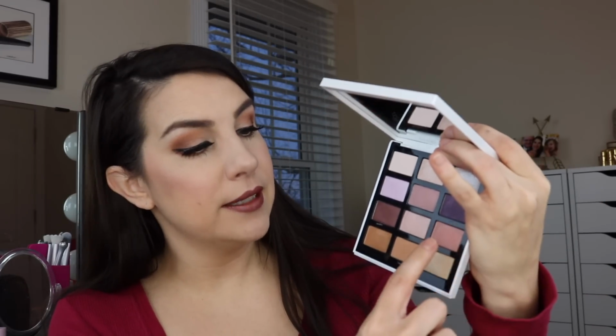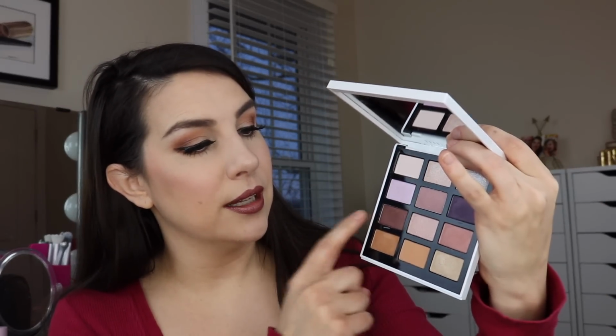Another thing I'd like to point out is that there are a handful of shades in this palette, at least from my research. There might even be more. It's possible I missed some, but I went through Bobbi Brown's actual website where individual shadows are sold, and I found that Eggplant, Rose Gold, Toast, and Cognac are all available individually. And for some people, maybe those who collect a lot of Bobbi Brown eyeshadows, maybe you don't like to see them repeated in different palettes, or maybe you think, gosh, I've been wanting to try those kinds of colors, it's great that they're in a palette.